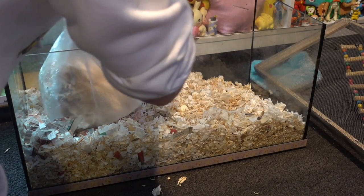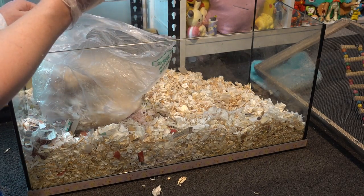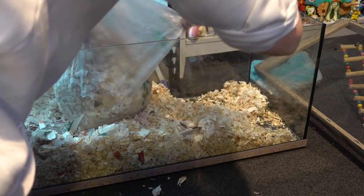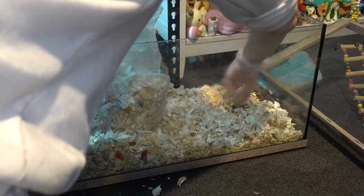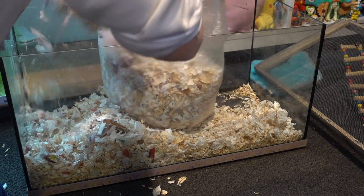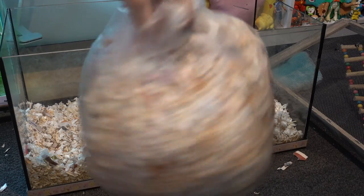That's where the chew toy went. They literally buried one of the toys. There's another chew toy that they buried. Lovely. Okay, so that's actually probably all I'm gonna take out, which actually is quite a lot. More than you probably think.